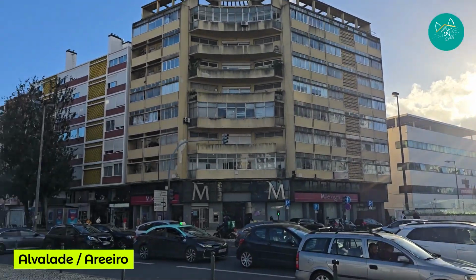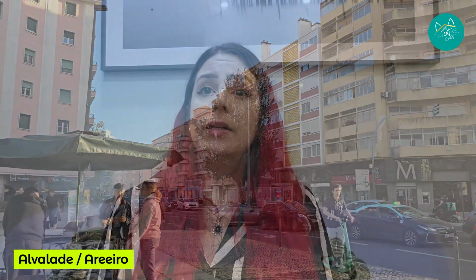You also have the train station that can take you to the outskirts and a lot of different places in Lisbon. For example, it's super fast to go from there to the Oriente Vasco da Gama area. It's just a few stops by train and quite a fast trip. So it really, really is a great place to live in.